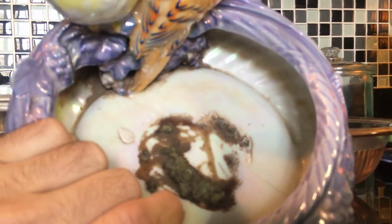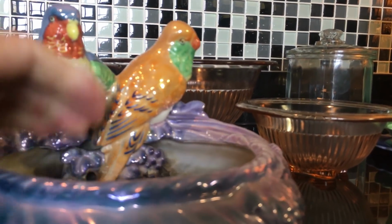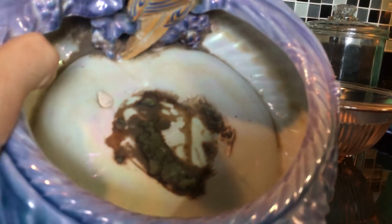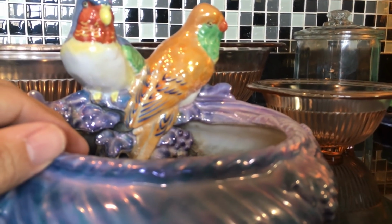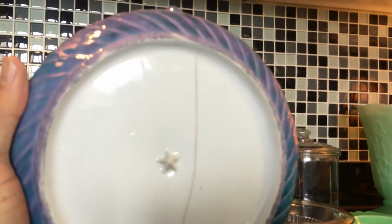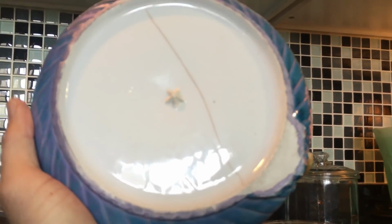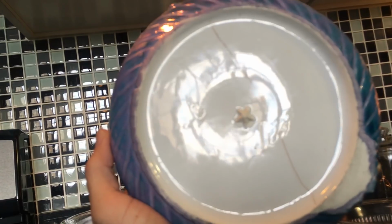I didn't make much of an attempt to try to get that out of there because it doesn't bother me, and I'm going to leave it. I mean, I'm not going to serve candy corns out of this, so it kind of depends on what you want to use it for. There is a crack that runs through the bottom, and we'll clearly see it here. Turn this upside down. We can see that that crack runs completely across the whole diameter of the bottom. It does not travel up the sides. Okay, so you can see, we still see the crack.